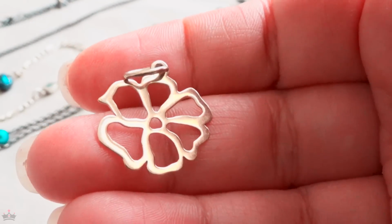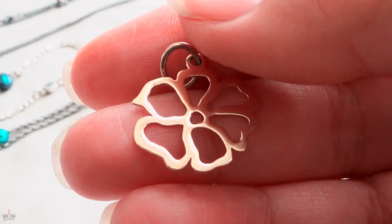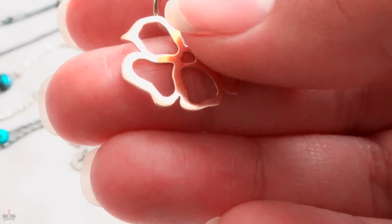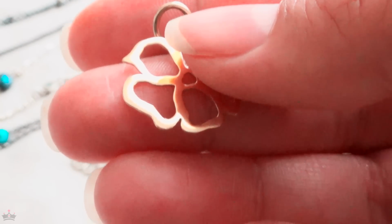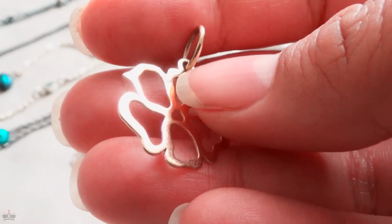I mentioned before that the butterfly pendant is classic troll beads. If you have to have troll beads, that's the bracelet. I mean the butterfly charm. You must have it. This is also a must have, of course. This is ultra rare.